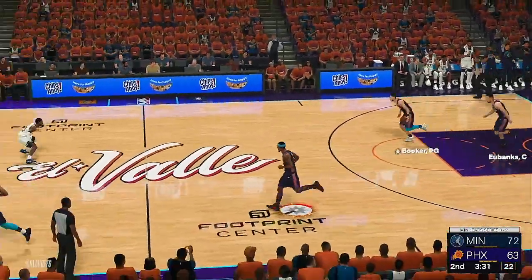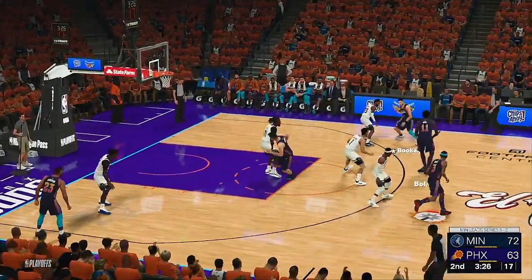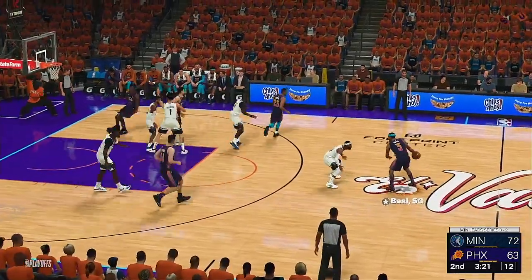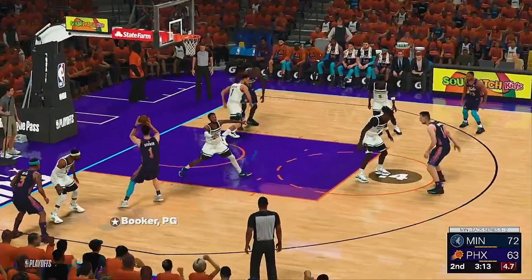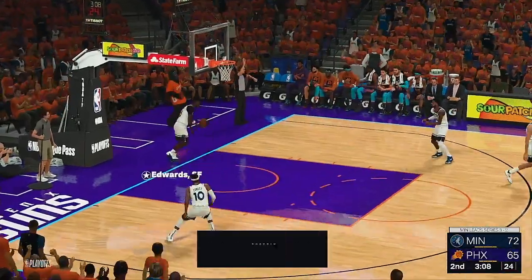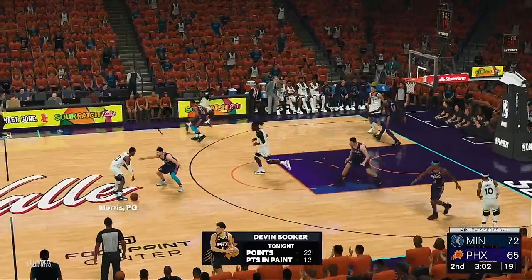He got off to a slow start. It took him a little while to get into the flow of this game. But he's turned it on here in the second. Ball kicks to Beal. Pass to Eubanks. Booker in the post. Covered by Morris. And there it is for him. Booker's got 22 points. Boy, that's a winning basketball play right there.